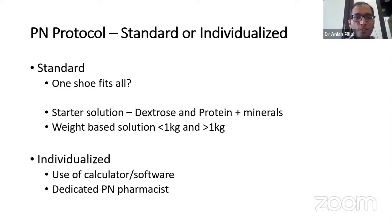There was a starter solution, which was just a protein, dextrose, and mineral solution. On day 1, any baby who would come would get a starter solution. The TFI obviously would depend on the weight, but otherwise it would be the starter solution. Then there were 3 solutions for less than 1 kilo, 1 to 1.5 kilo, and more than 1.5 kilo: TPN solution A, B, and C. They had slightly higher proteins for less than 1 kilo because they have more protein requirements, and so forth. They had minor modifications. So it was actually a standard PN, but as 4 standard solutions. Here at Surya, we have 2 standard solutions, but we also practice standardized parenteral nutrition.